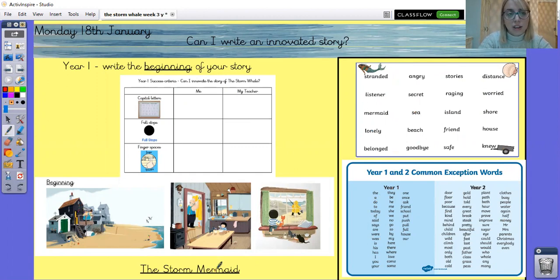Now with presentation, year ones, I want to see you showing us your best presentation. So making sure you're writing your sentences next to the margin, your letters are sat on the line, they're not floating all over the page, they're sat neatly on the line, okay? Using a sharp pencil, that always helps. And like I said, remembering capital letters, full stops and finger spaces.